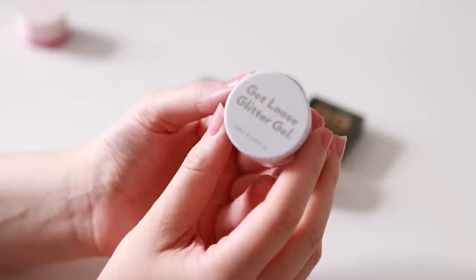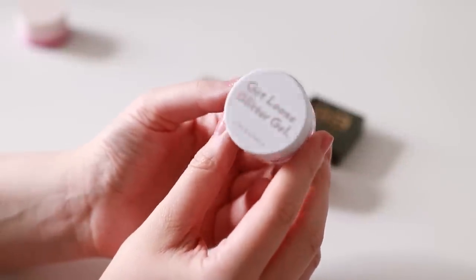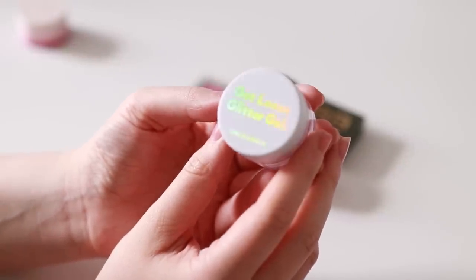This Get Loose Glitter Gel from Alicia I got in last year's, I think, Yesstyle Advent Calendar. Or maybe it was this year. I think it was last year's though.